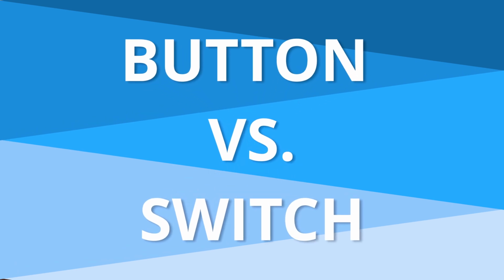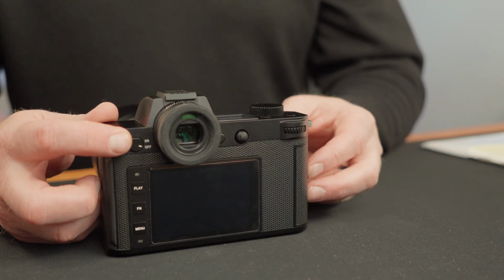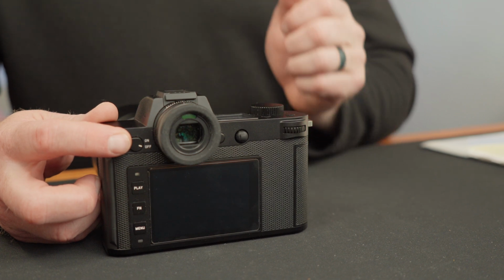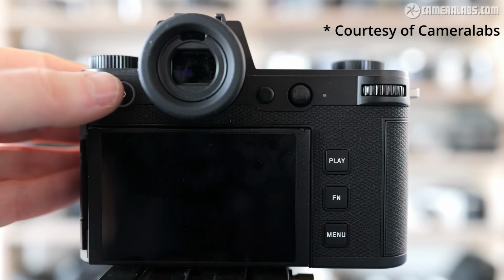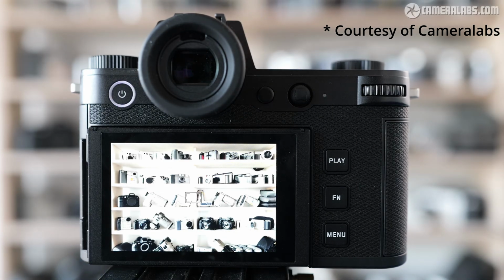All right, another new feature on the SL3-S is something that I don't particularly care for, and that has to do with the switch on the back. So you can see on the SL2-S, this is a simple on-off switch that is obviously easy to turn on and off. The SL3-S now features a push button power switch, which for some, maybe they like that, but to me it feels a little bit more like a computer.